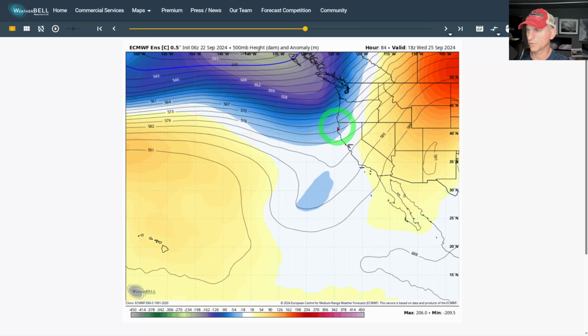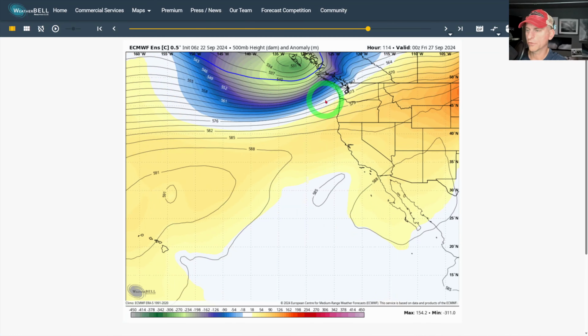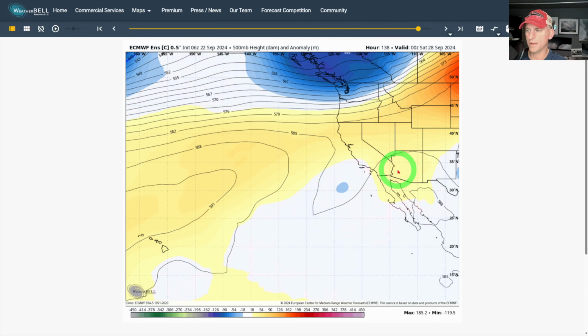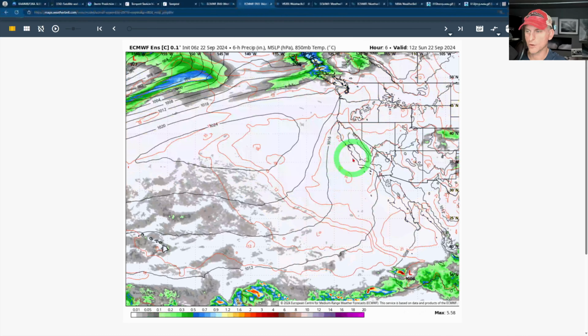You can see this frontal system moving into the Pacific Northwest, probably in the midweek time period there, and then a stronger system into western British Columbia. But you can see it doesn't have that much of an impact here on the state of California, but it may impact us in some other ways. I'll show you more on that here in a moment.